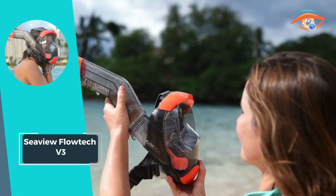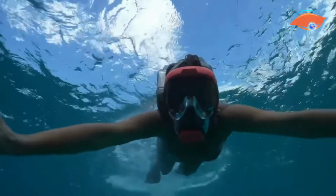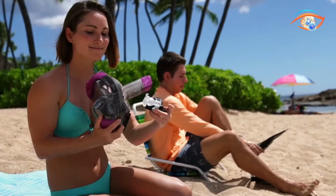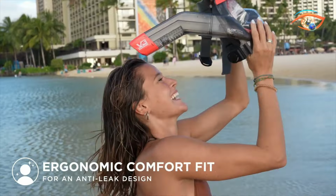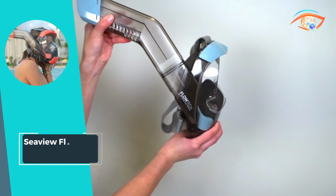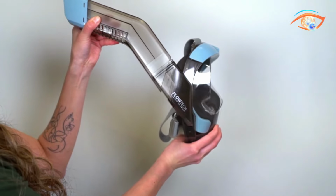The scooter is equipped with a durable lithium-ion battery, offering a runtime of up to 75 minutes on a single charge. Its versatile design allows for easy transportation and storage, making it an ideal companion for divers and snorkelers alike. Explore the underwater world with ease, courtesy of the Seaview Flowtech V3's user-friendly controls and innovative technology, creating an immersive and unforgettable underwater journey.